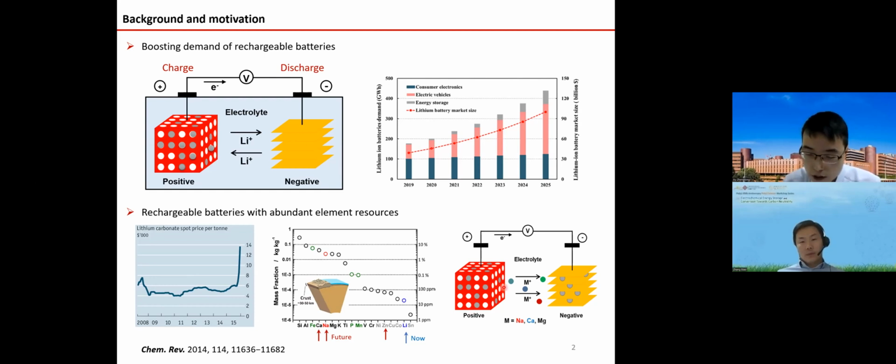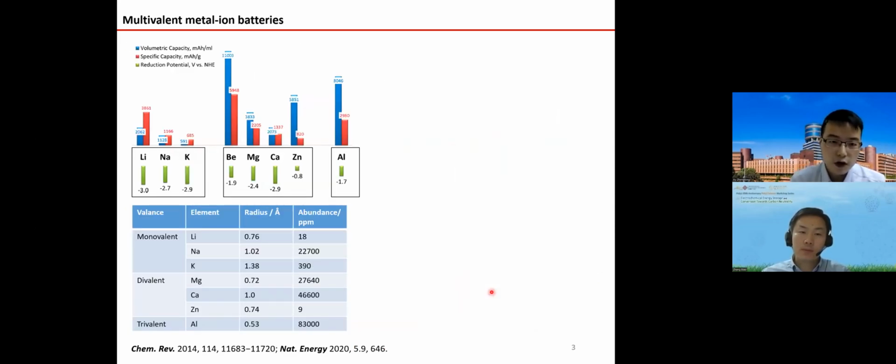The structure, or the configuration of the cell for lithium or for post-lithium battery like sodium, calcium, magnesium, are very similar. We all use a positive electrode, negative electrode, and drive the forth and back shuttle of the charge carriers. Here is a summary of the post-lithium-ion battery systems, including sodium, potassium, which the previous speaker has presented to us, but also some others like magnesium, zinc, or aluminum.